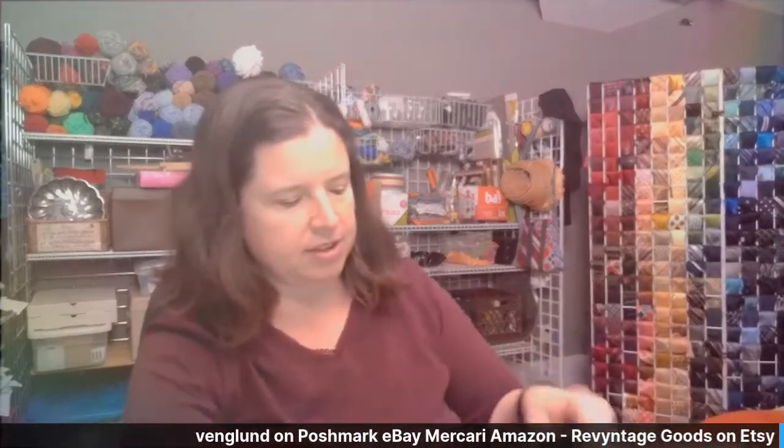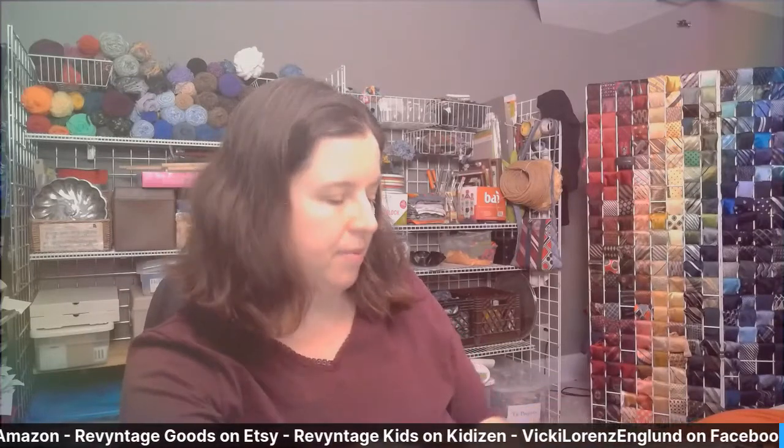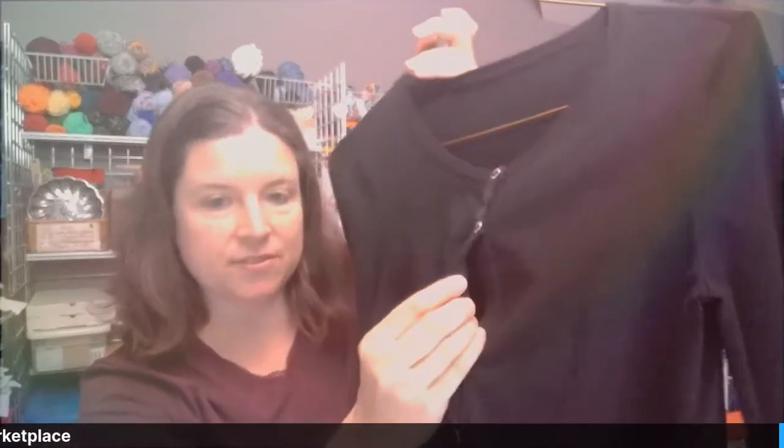We don't know the size unless we look here. Sometimes on the care tags, it will give you a size. This one does not give you a size, but the problem with this, other than not knowing the size, is that there is a snap missing right here. Now, it is the easy part of the snap that doesn't have the branding on it, so I might be able to find a snap and replace it.